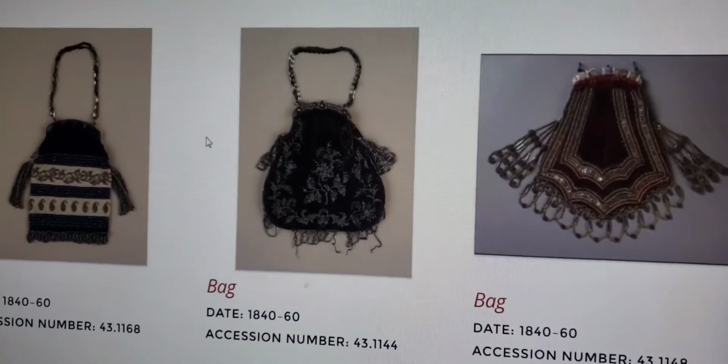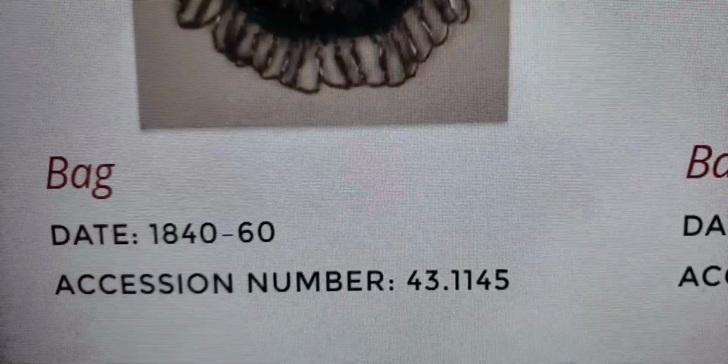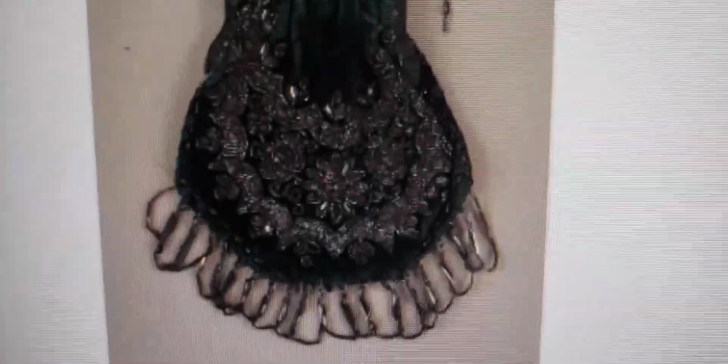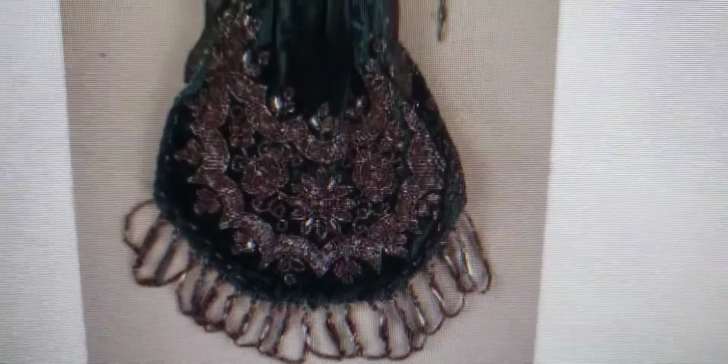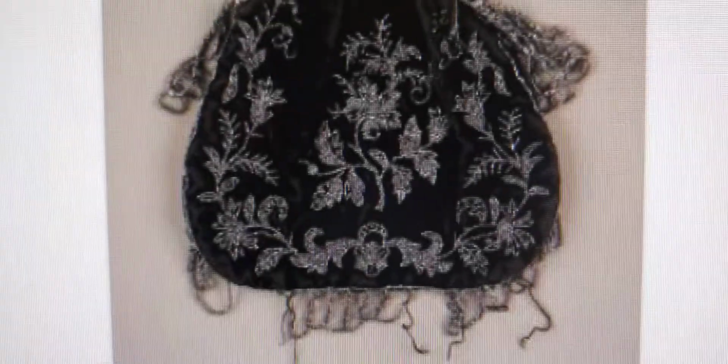Okay, interesting. So I'm seeing some velvet purses here. And here is another one, dated 1840 to 1860. We got the steel cut beads. We got the metallic thread. We have velvet. We have a metal frame with the push button like mine. Here's another one. What's that dated? 1840 to 1860. We have velvet. We have steel cut beads. We have a metal frame, a chain, and we have the push button.